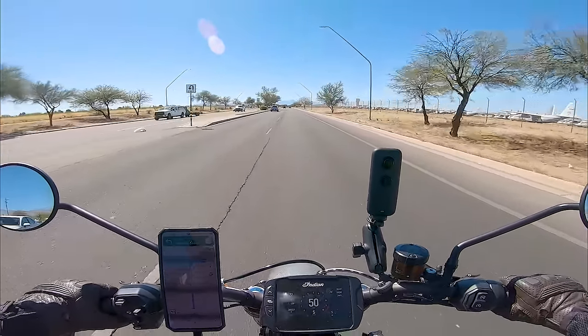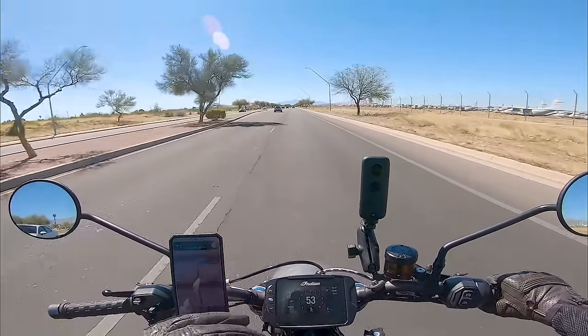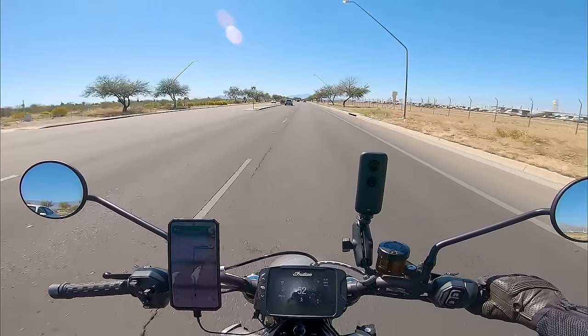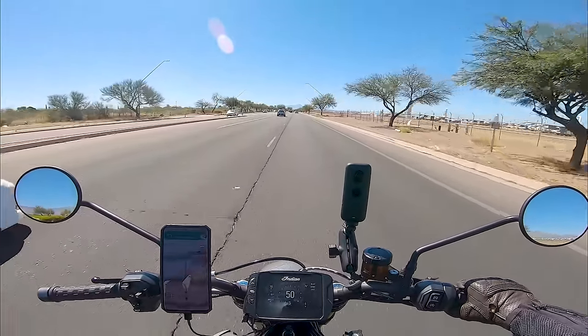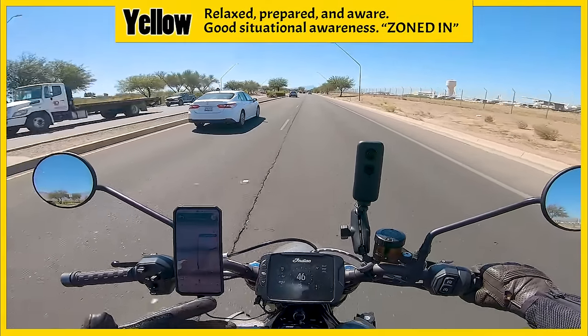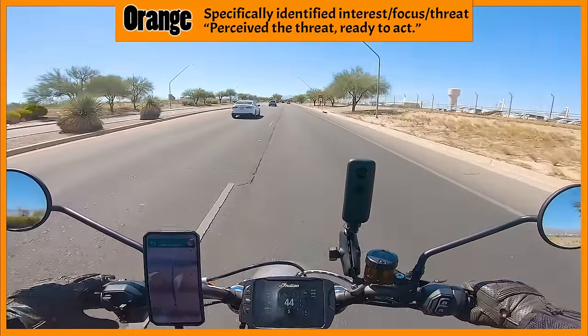So it's a 50-mile-an-hour road. Let's go ahead and increase our speed. I like to go a little bit faster, but I'm going with the flow of traffic. That's the biggest thing. I don't want to go super slow because I can get rear-ended. Somebody's not paying attention, boom, hits me. So we got an intersection right here, so I'm going from yellow stage right now to prep for that orange stage. What I do with orange stage, I'm kind of covering things, but I do have to downshift. I'm in fifth gear. I don't know why.